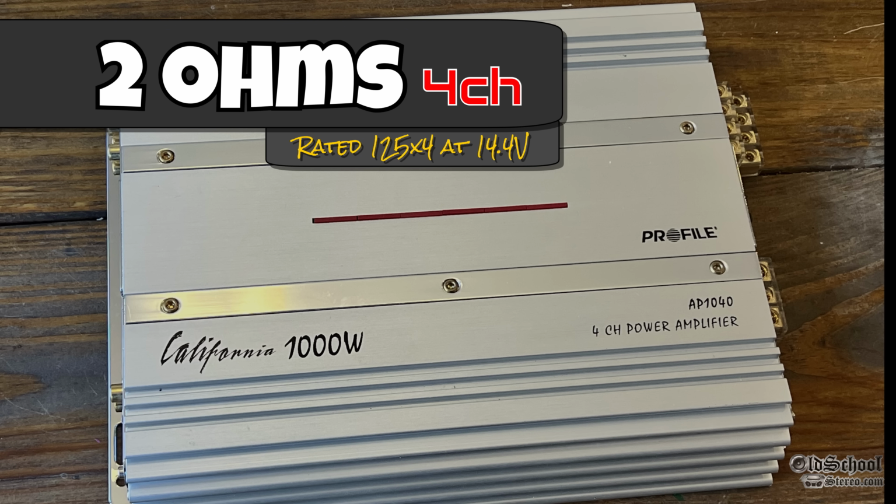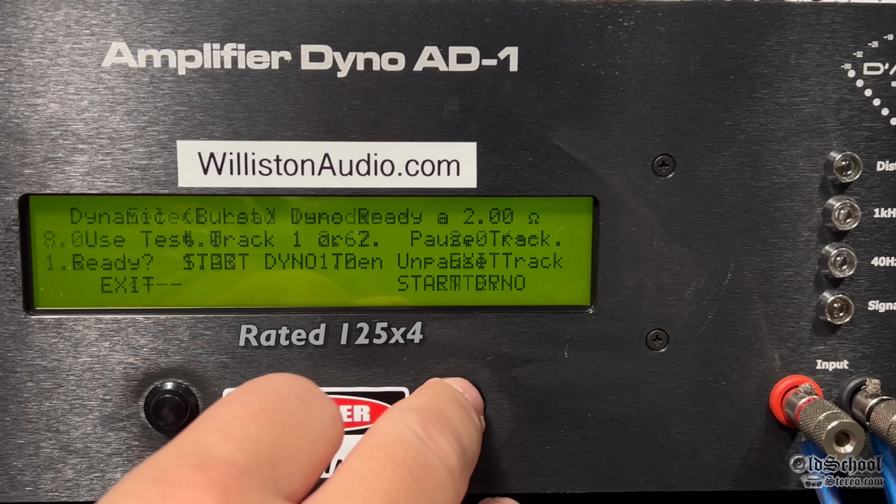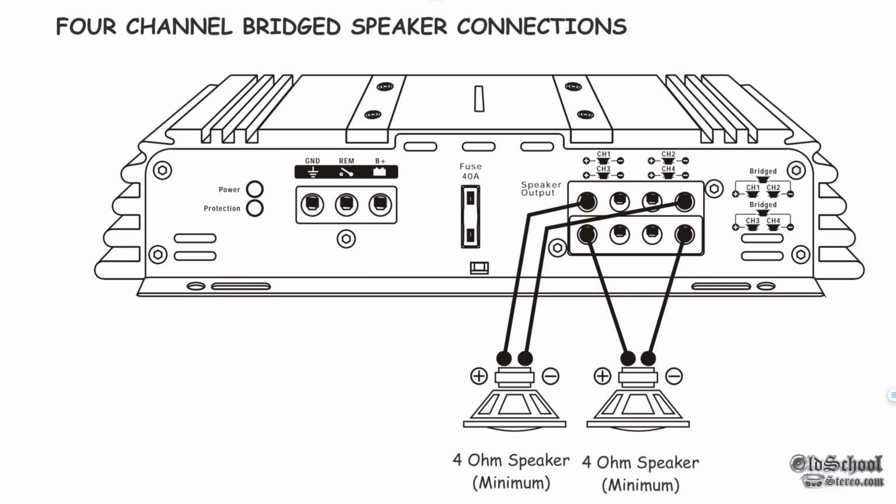Now it's rated 125 watts by 4. Based on what we saw before, if it doesn't do the 4 ohm test, I doubt it's going to do the 2 ohm one. And yeah, 30 watts or so shy. 89 times 4 at 2 ohms. Dynamically, we get a little bit over 100 watts, but we're still 20% or so away from the 125 by 4, with about 105 watts per channel average.